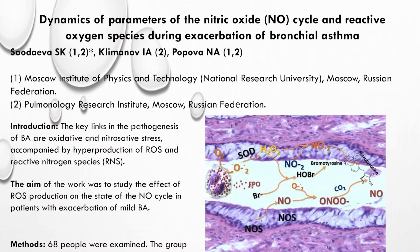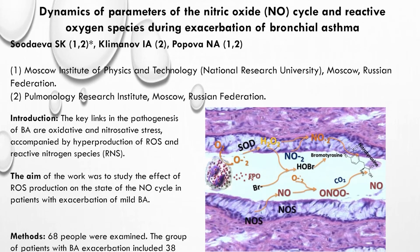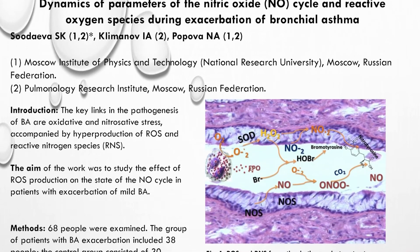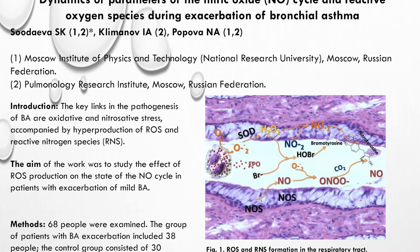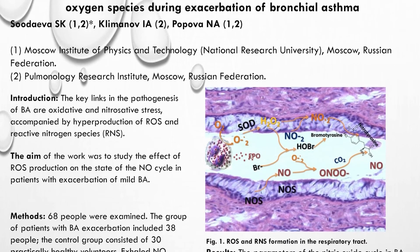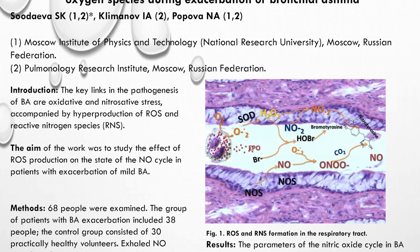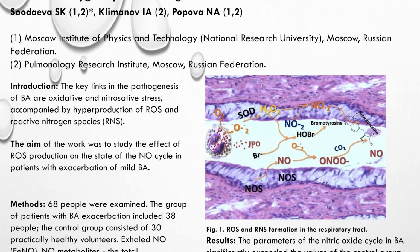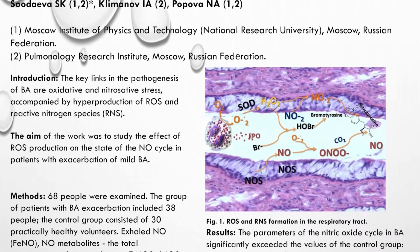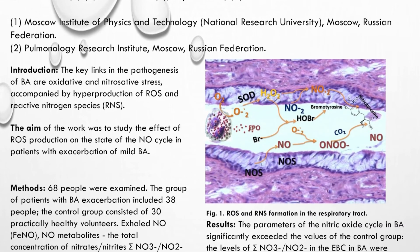Dear colleagues, the key links in the pathogenesis of bronchial asthma are oxidative and nitrosative stress, accompanied by hyperproduction of reactive oxygen species and reactive nitrogen species. The aim of the work was to study the effect of ROS production on the state of the NO cycle in patients with exacerbation of mild bronchial asthma.